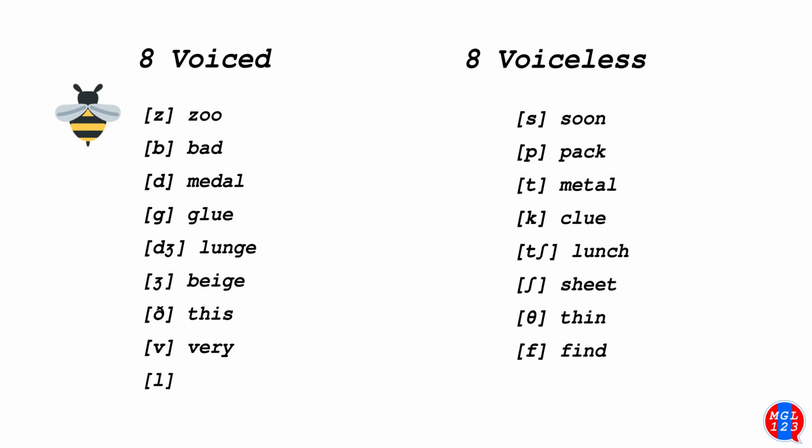If English letter L is a voiced consonant, then what would the voiceless version of L sound like? If V in very is a voiced version of F in find, then how would you pronounce the voiceless version of L? And here comes Mongolian letter il. Mongolian il is like the voiceless version of the English letter L. The way you pronounce Mongolian il is closest to English letter F. If you can pronounce letter F, then you can pronounce letter il. It's like you pronounce the English L, but in a voiceless way. The air is just passing through your mouth.